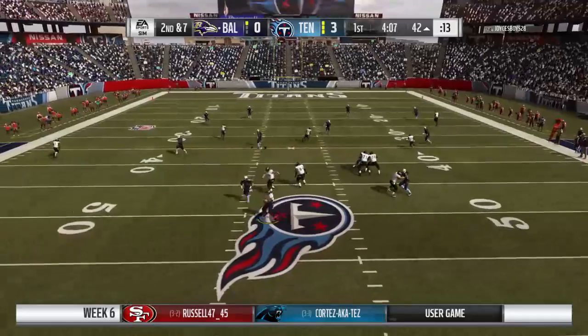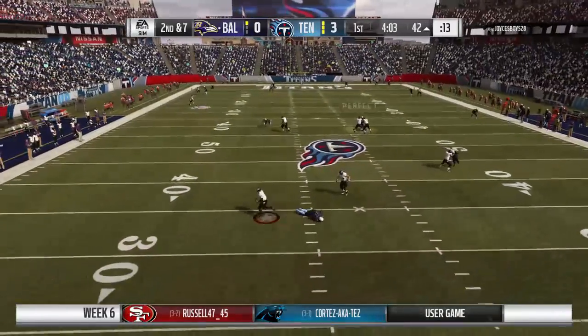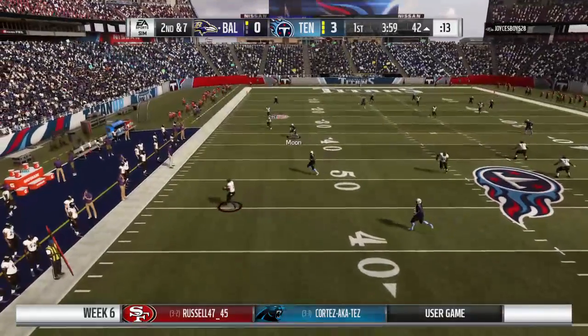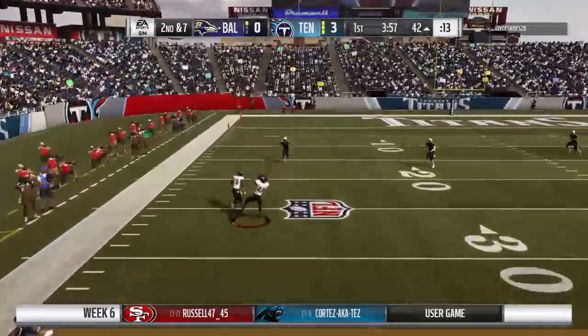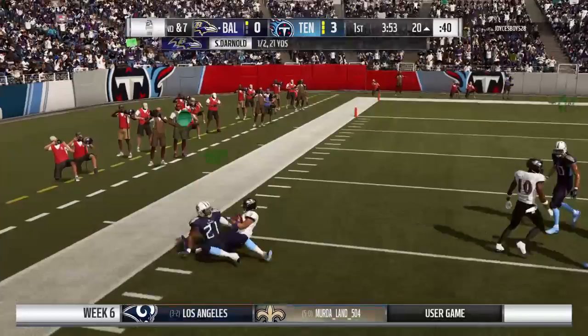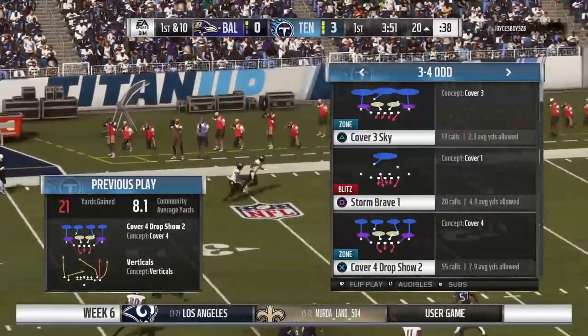To throw on second down is Darnold. Forced out to his left. And this one hauled in by Tavon Austin. And he's going to get this one down to the edge of the red zone. And a nice gain of 21 yards.